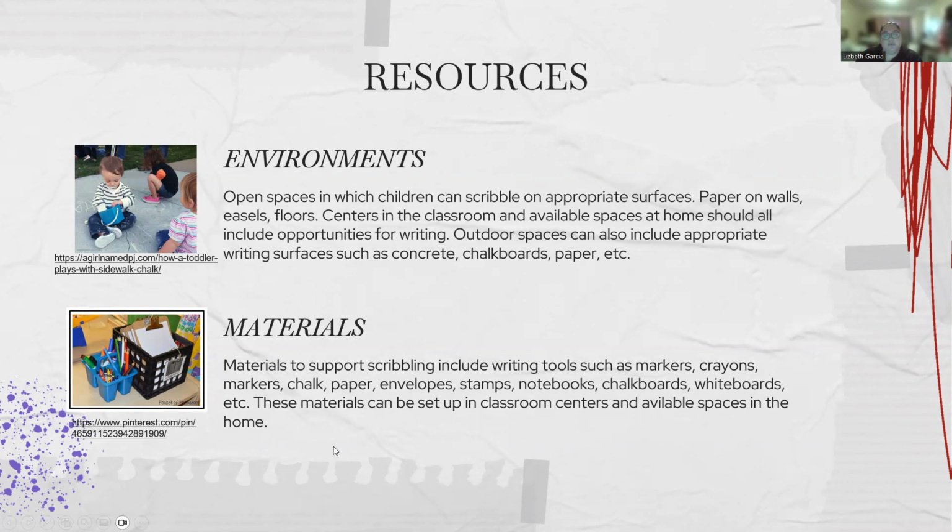And materials to support scribbling include writing tools such as markers, crayons, chalk, paper, envelopes, stamps, notebooks, whiteboards, chalkboards. There are so many materials that can inspire children to scribble, and these can be set up in classroom centers and available spaces in the home.